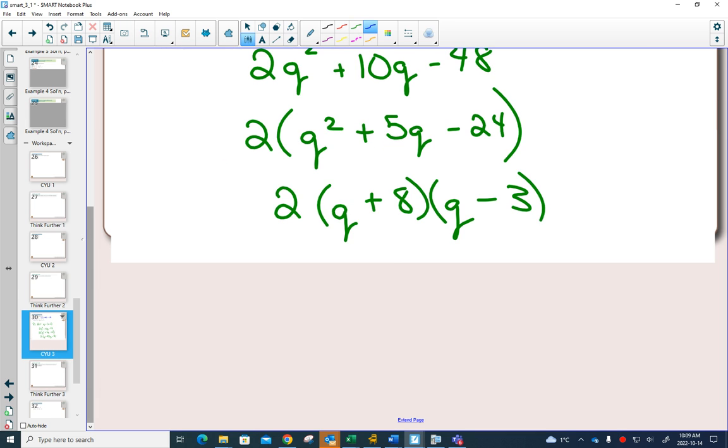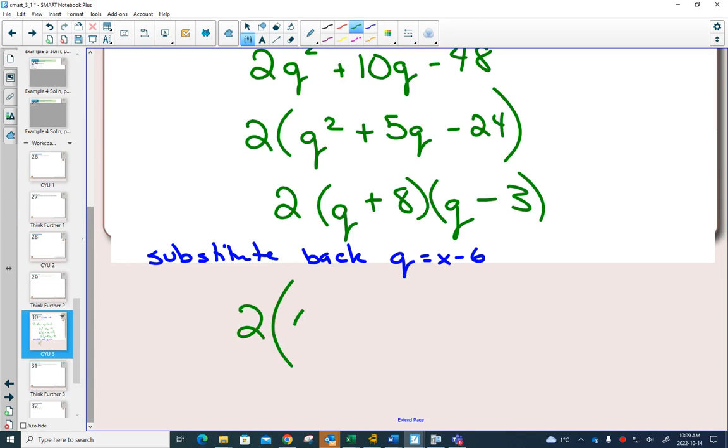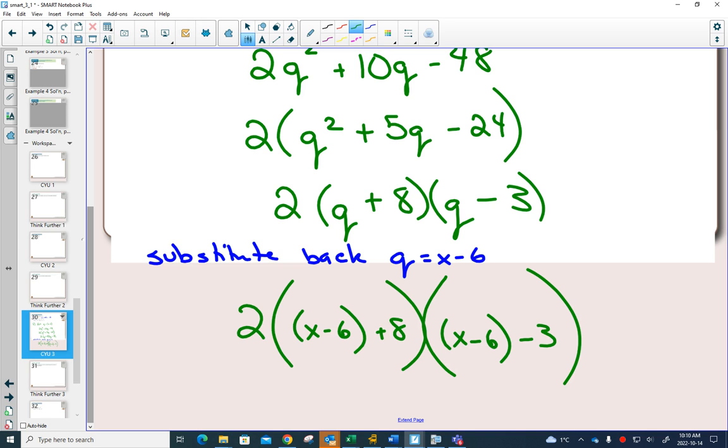And at this point, we had substituted Q equals x minus 6 early on, and now we're going to substitute back. So I had 2 bracket, and where the q was, I'm going to put x minus 6 back in, plus 8, bracket, where the q was, I put an x minus 6 back in, minus 3. When you substitute something into an equation, it's good to put it in brackets to make your work easier to understand. Notice that I'm using different sizes of brackets, so that it's really easy to see where one bracket starts and one bracket ends. This makes your life a little bit easier.